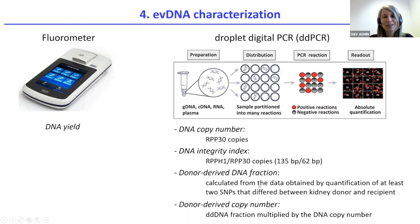The next parameter was donor-derived DNA fraction. This was a bit more complicated to do because we first had to genotype the donor and the recipient, and then identify the SNPs in which these two genomes differed. This was the hard part. But after that, we would just analyze two SNPs for each patient-donor combination. From these two SNPs, we would quantify them and calculate the fraction, the copy number of DNA. And from that data, we would calculate the DNA fraction. So it was not as hard as it seemed, because we could actually identify six SNPs and also one amplicon located on the Y chromosome that were able to differentiate all of our patients. We didn't have to sequence the whole genome.